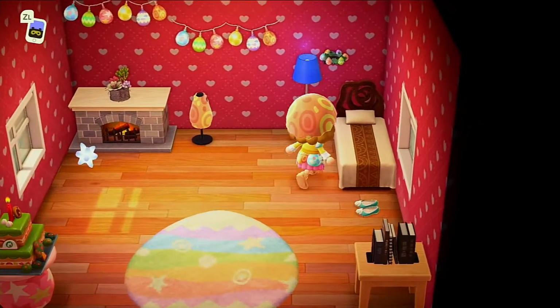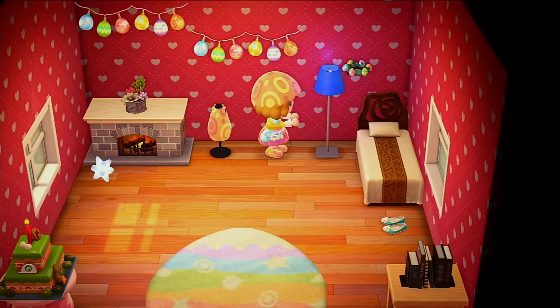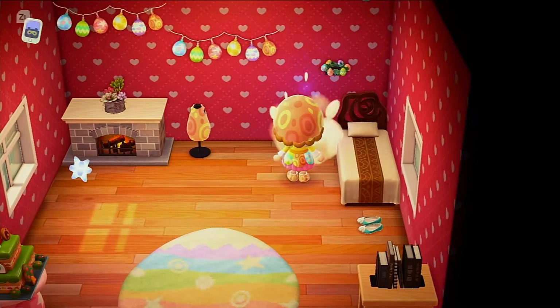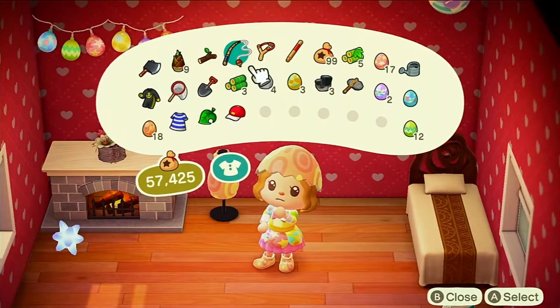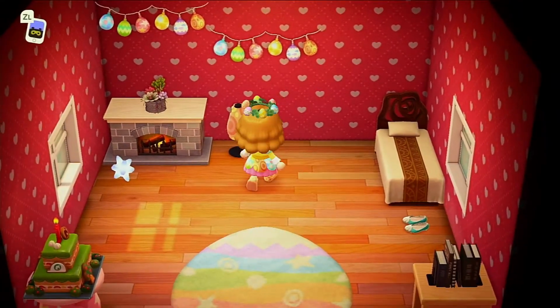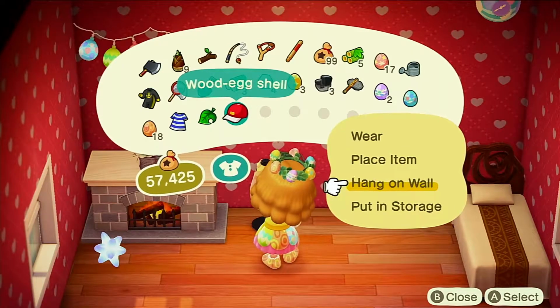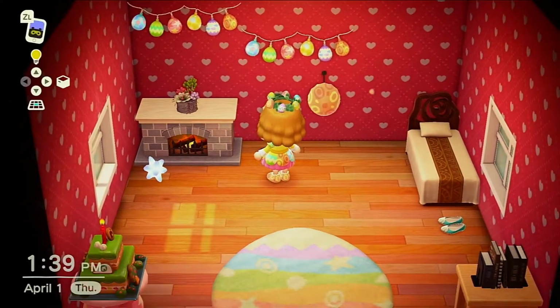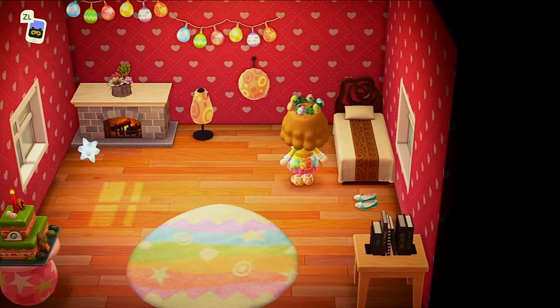I'm gonna wear a crown. I have a crown. That's why I tried the camera. Okay, I'm gonna wear that crown. Wear it. And then I'm gonna place this outfit here. Hang on wall. It looks like that. Okay, that doesn't look weird at all.